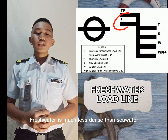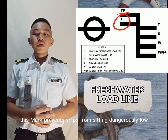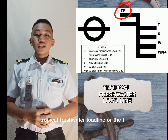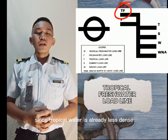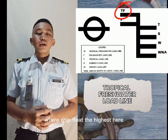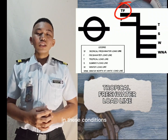Next is the freshwater load line, or the letter F. Freshwater is much less dense than seawater, making ships sink lower. This mark prevents ships from sitting dangerously low in lakes or rivers. Then there's the tropical freshwater load line, or the TF. This is for ships in warm freshwater regions. Since tropical water is already less dense and freshwater is even lighter than seawater, ships float the highest here and can carry the most cargo in these conditions.